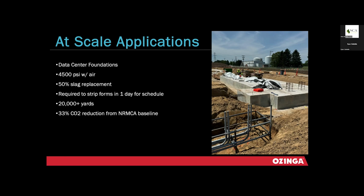Now, granted, when it got into some colder temperatures, as you experienced in the Midwest, they did have to put a little bit of accelerators in there, which is not that uncommon. And again, the notion of a premium for a green mix, when you're looking at additional admixtures, is pretty nominal. So we did 20,000 plus yards with this, with great success. The testing company was on board, knowing that they had to cure these properly. And it was a 33% reduction in CO2 from the NRMCA baseline for this particular region.